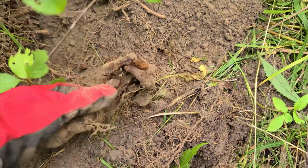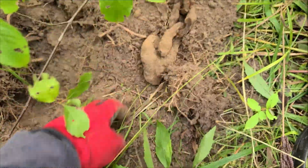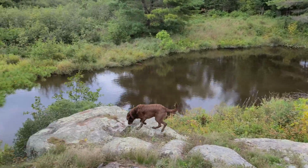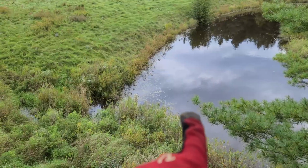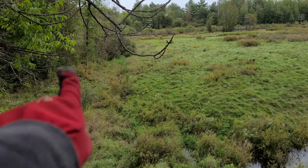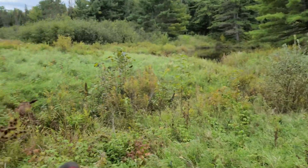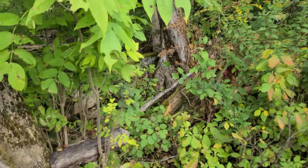All right, just found an old buried chunk of chain here down by the river. So there's where we've just come out of, along the edge of the river. Pretty windy up here. There's the little creek I was telling you guys about, and right in that bush over there, there's an old stone foundation. So there's the river. There's the little creek that runs right by here, and in here is the old stone foundation.